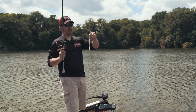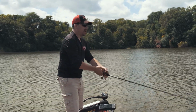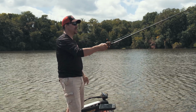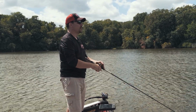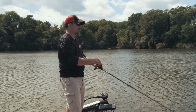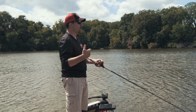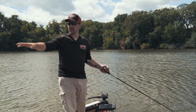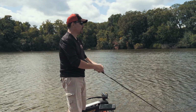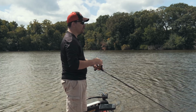Now we are jumping to the straight tail soft jerk bait. This one's caffeine shad again, and this one is weightless, no weight on it whatsoever besides the weight of the hook. And once again, with the heavy salt in here, you can cast these so far, and they work really well for skipping up underneath brush. All kinds of excellent ways that you can use this weightless soft jerk bait.